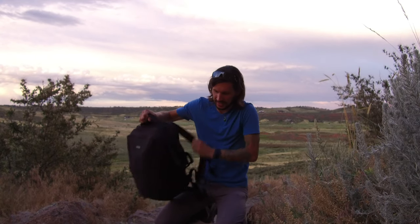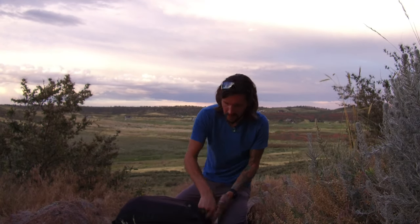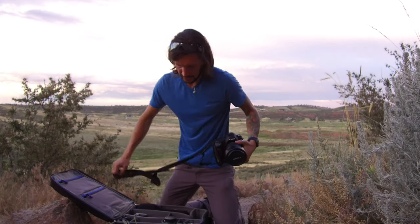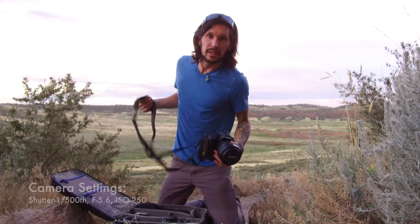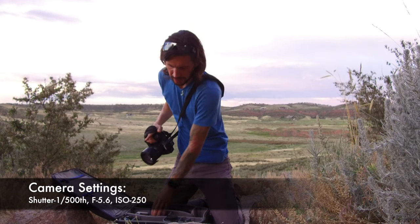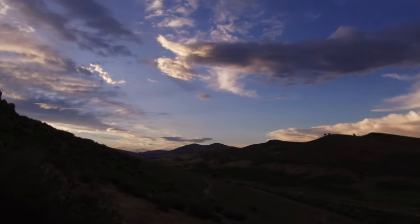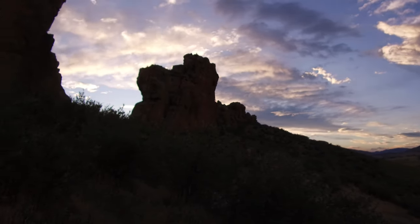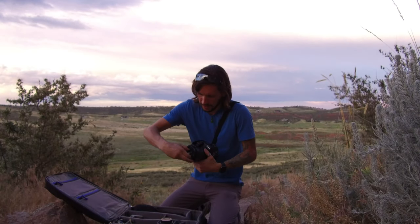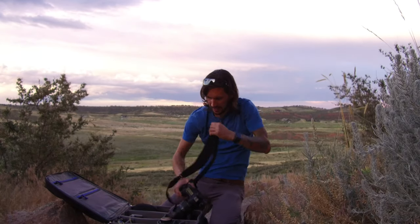All right, actually I'm going to get one more shot. I gotta do this quick. Luckily, I already have battery in the camera, and I'm using my 24 to 70 millimeter lens, and I'm just going to get one shot, and all it is going to be is this rock formation. Okay, I got it. Oh man, it's pretty.